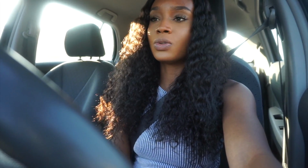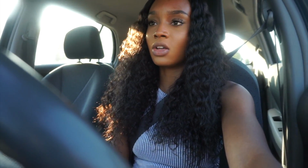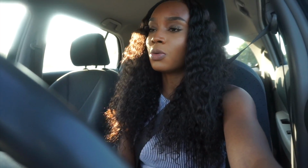This hair is so pretty. It's so freaking pretty. Like look at it. And this is only 2 bundles of hair and a closure. Yeah, so if you're interested in getting a sew-in and you don't want to pay for the bundles and the install, definitely check out Mayvenn Hair because they pay for your install. Why not, sis? You know?